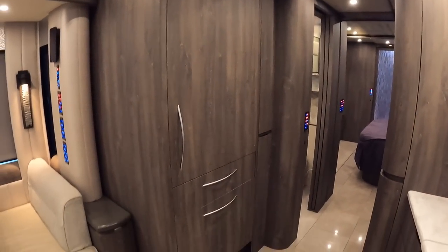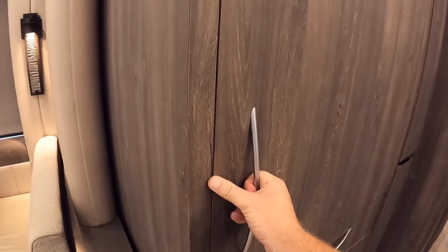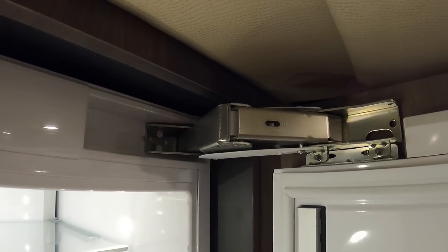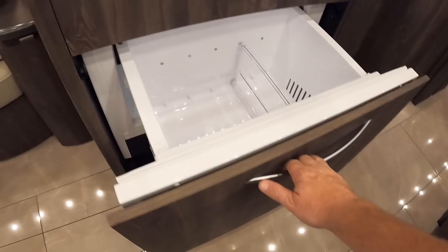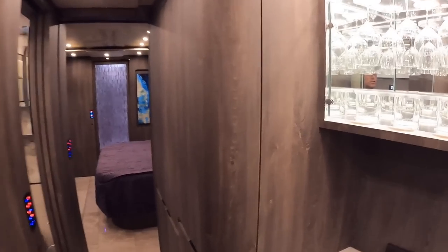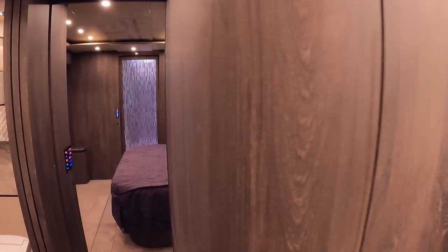And I love the beautiful face that matches the cabinets, beautiful hardware. This is just so industrial, the monogram, and look at the size of those hinges. You have this little pull-out ice tray here, and then a pull-out freezer. And it's so amazing, the lines of the cabinetry that they do. You can see this has a curve here, and everything is just completely flush.